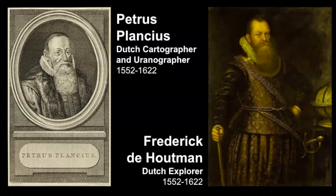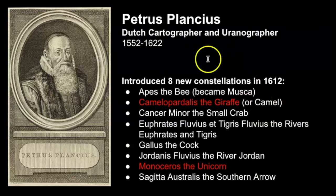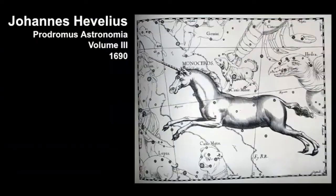However, Kaiser died the following year, but his catalog continued on with the help of Frederick de Houtman. Again, I hope I'm saying that properly, but he was another Dutch voyager on the Hollandia. This catalog was eventually delivered to Plancius, and he developed 8 new constellations. And those constellations are listed here, but the only two that really survived were Camelopardalis, the giraffe, which I've also seen depicted as a camel, and also Monoceros, the unicorn. So that's how this constellation came to be, and then it appeared in Johann Hevelius's volumes showing the different star maps across the sky from that particular time, actually in 1690, I should say.